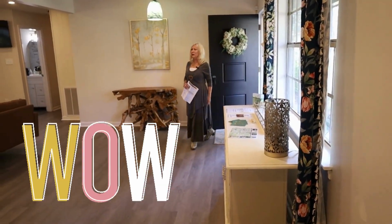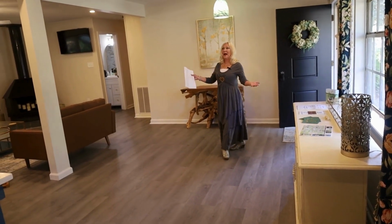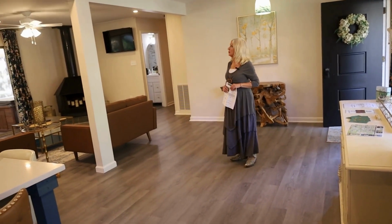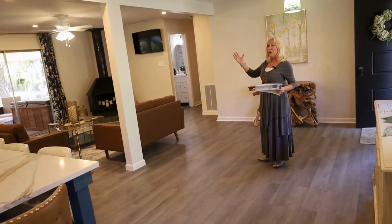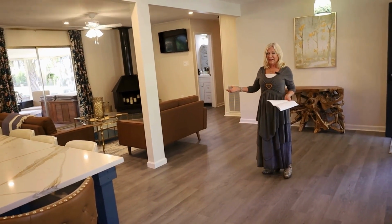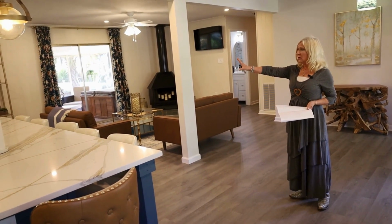Oh, wow. This is amazing. I can't believe how much different it looks. This was a huge wall. It opened everything up. This was a formal living room and dining room. There was a wall over here and an itty-bitty kitchen.